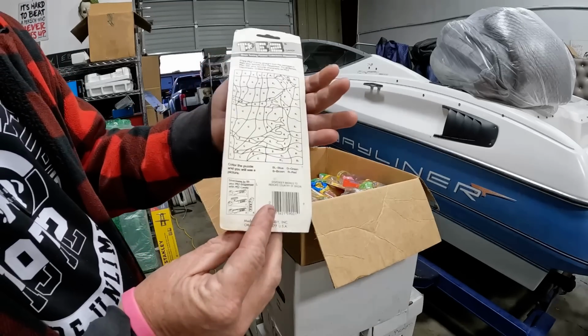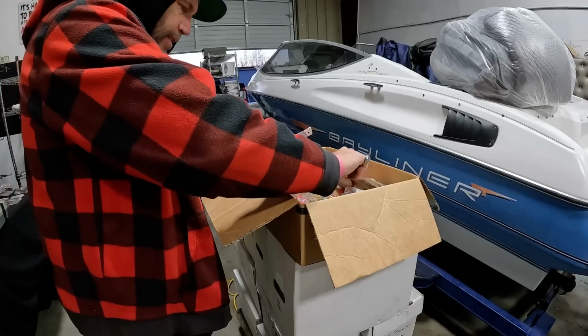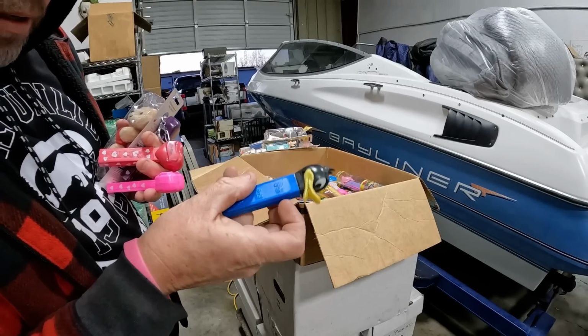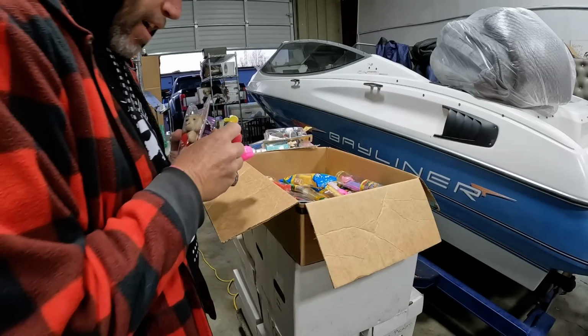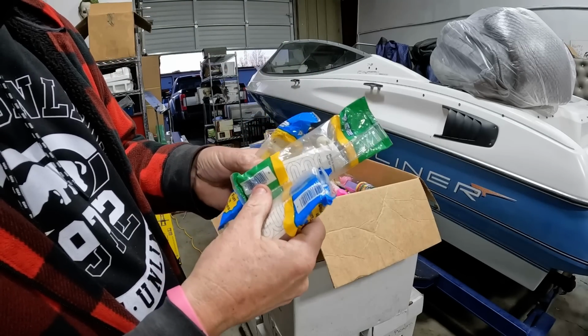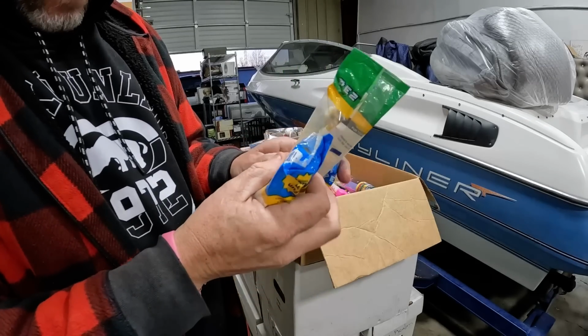Oh, Charlie Brown, let's go. What do you guys think about these? Ooh, okay. Now we're talking. We got 1978, the year I was born. Look at that. That's a Daffy Duck there with the feetless. That's kind of cool. Ooh, that is a Pez Bugs Bunny with no feet right there.